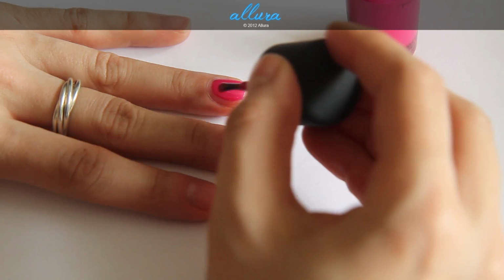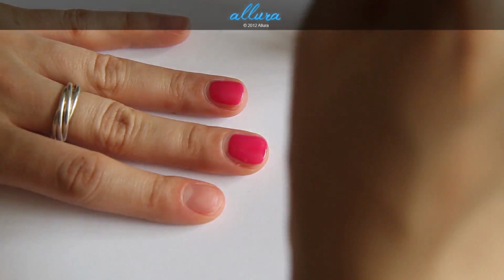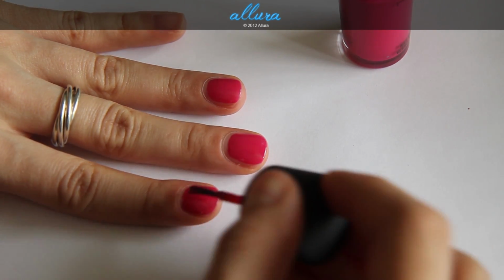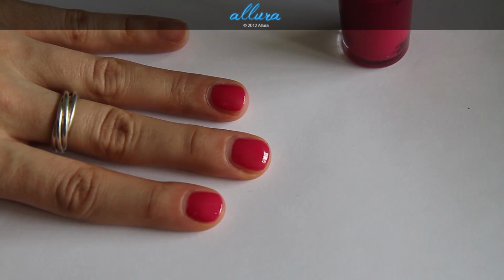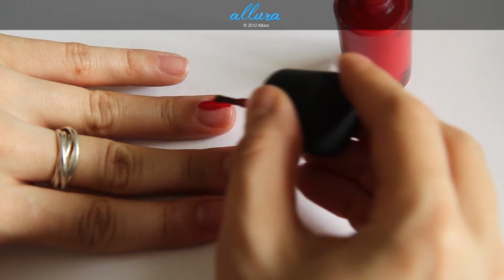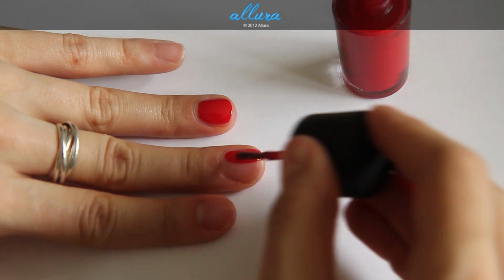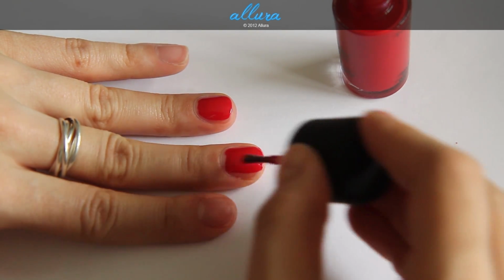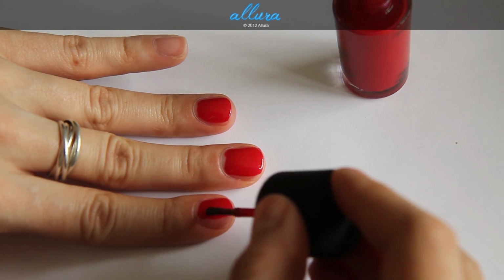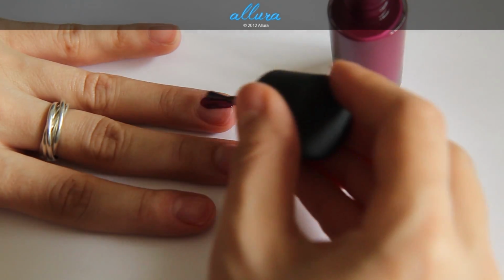Here is Girl About Town. This color also seems to go on really well with just a single coat. And it's pretty opaque, so I'm gonna leave this one at just one layer. Russian Red. This is the color that is permanent for the lipstick and the lip gloss. Just like with Girl About Town, it goes on very rich, opaque, and even with one coat, so I'm gonna leave it at that. Here is Rebel.